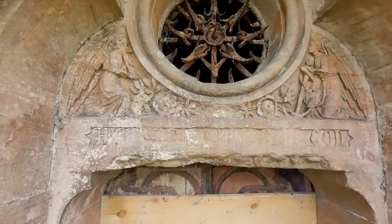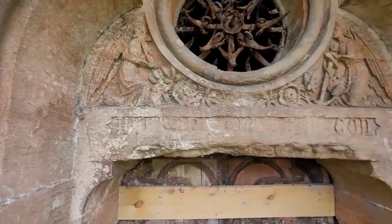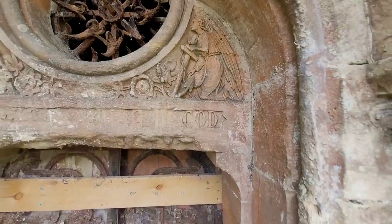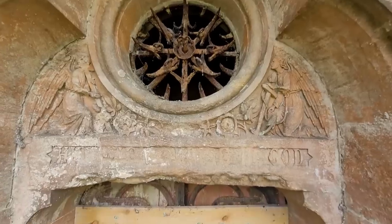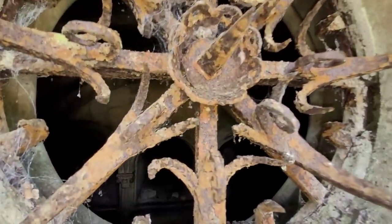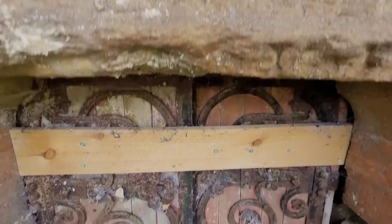And then we have two angels, one holding a cross, and another, it seems to have an anchor. So I'm going to see if I can show you any kind of thing inside. I'm not sure we'll get a look at all maybe, but we'll have a look. I might actually turn a light on.